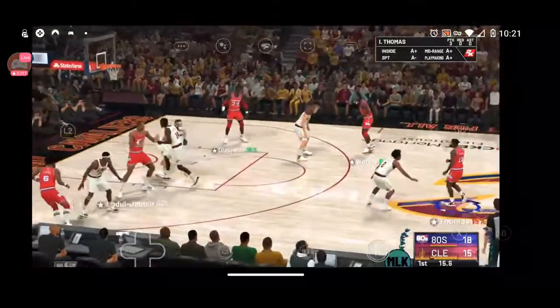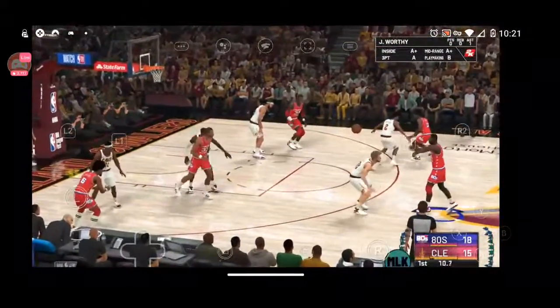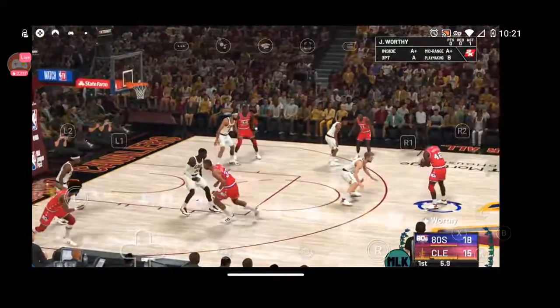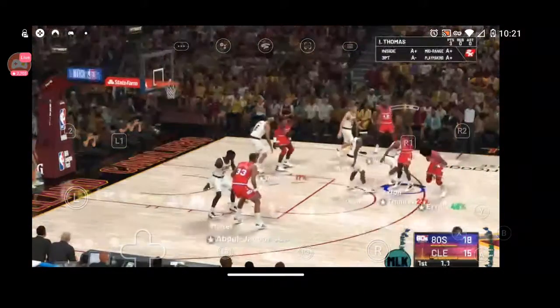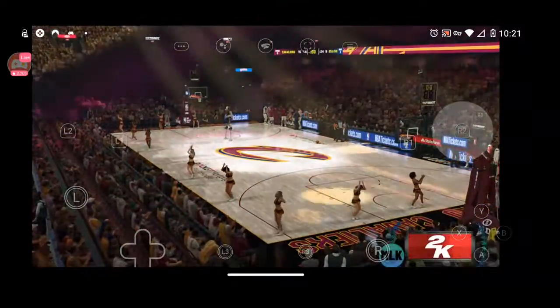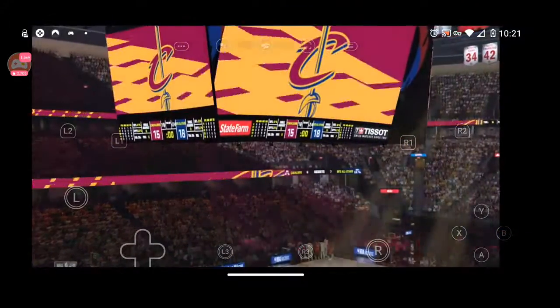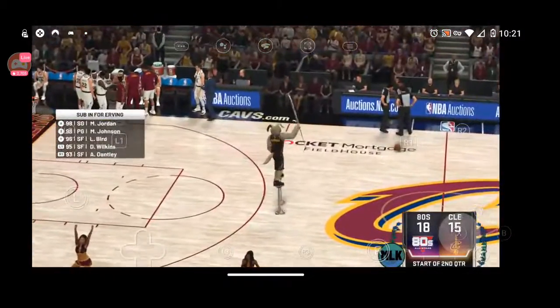Thomas with the ball. There's the pass to Abdul-Jabbar. Thomas kicks it over to Worthy. On the wing, Irving. Abdul-Jabbar passes to Worthy. Near the three-point line, it's Thomas. And so, both teams trading buckets as we end the first quarter. It's the 80s team. Some good action already in this one, but a fairly even matchup after the first quarter of play.